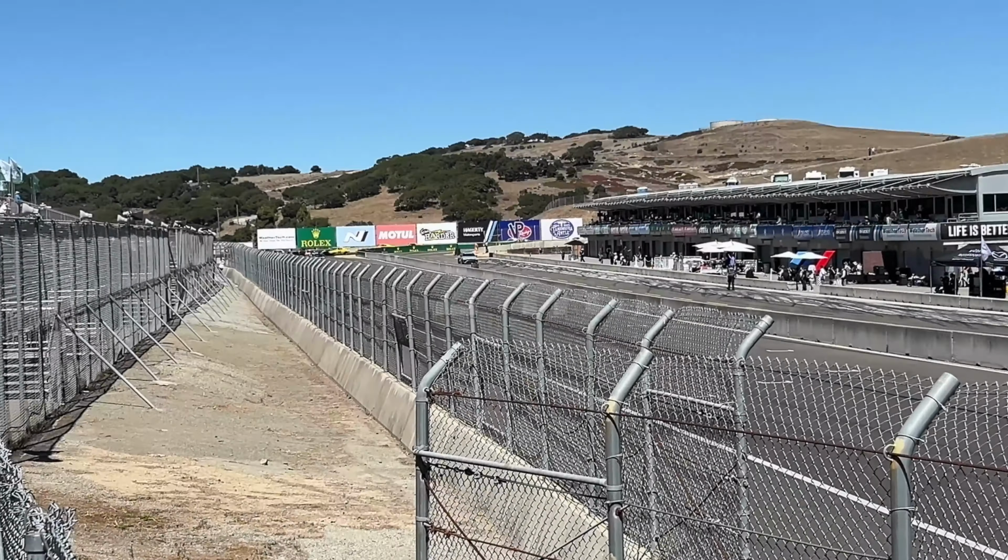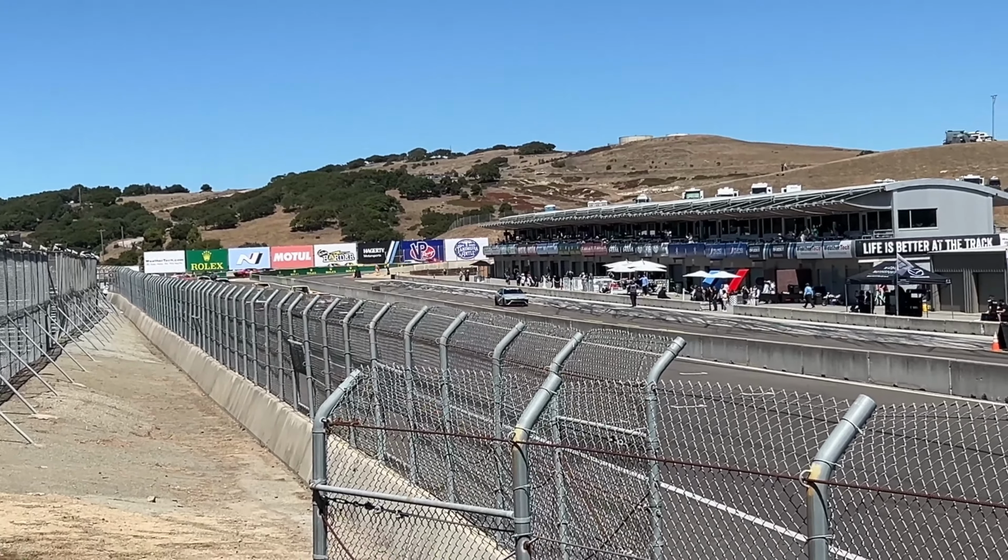Funnest race I've ever seen in my life was with these cars several years ago. Camaros versus Mustangs. A lot of fun. Here they go.